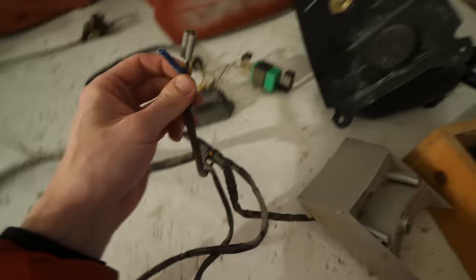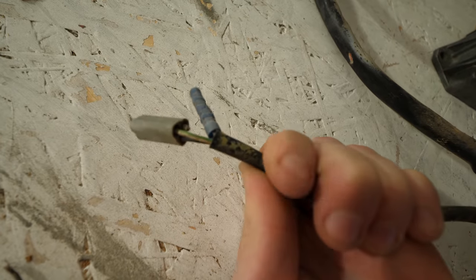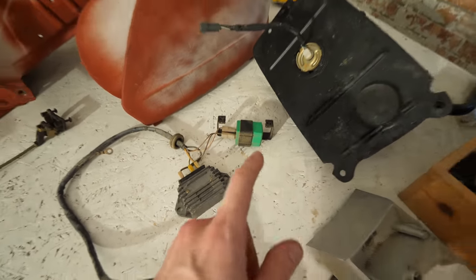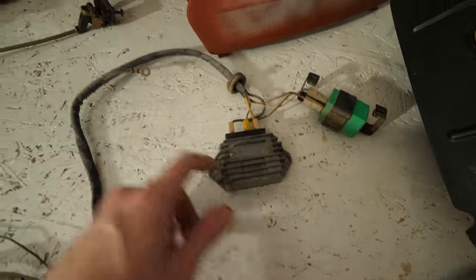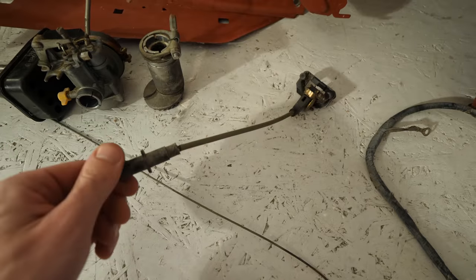This fixes to the petrol tank. There's a little float in here. And again, it's broken at some point. It's been badly fixed. I believe this is a flasher. Turns the lights of the indicators on and off, on and off, on and off. And then this, I think it's called a regulator, but I don't know what it does. And that's the earth. So that's the tank. Nothing wrong with that. Some sort of lock.